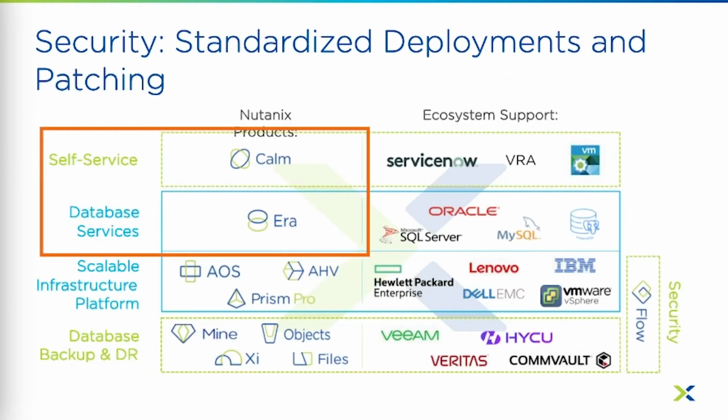And lastly, the other piece of security is standardization. So how do I create a model where I'm consistently deploying a database, deploying an operating system, and ensuring that it's consistent, it's hardened, it's got the correct patches, it's got the correct versions, and it's going to give you the full capabilities, not only from security, but best practices tied in as a known entity.